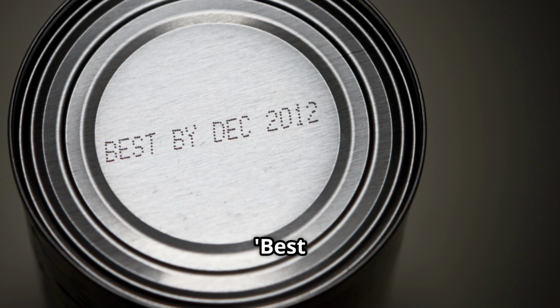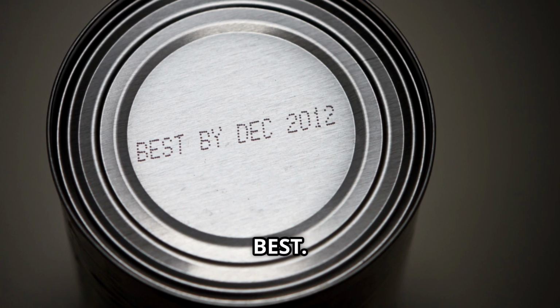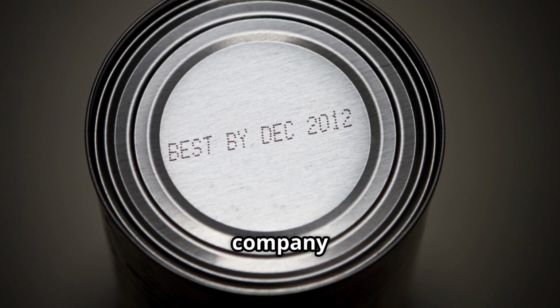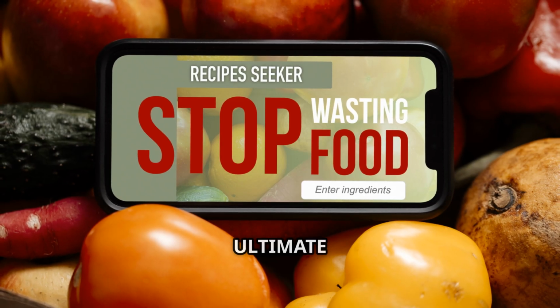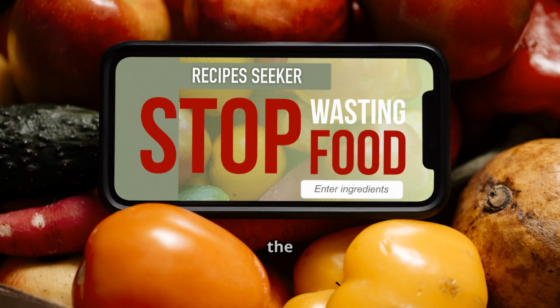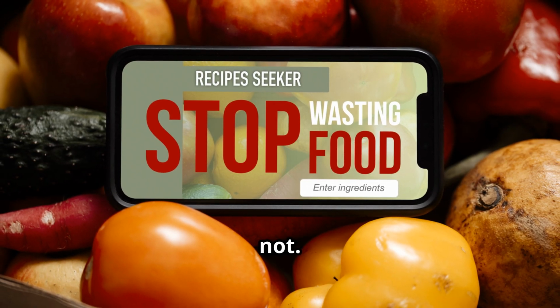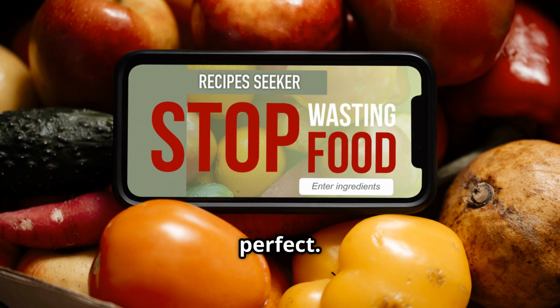Next up, best by or best if used by. The key word here is best. This label has basically nothing to do with safety. It's the company promising you its food will have peak flavor. It's the date your chips will have the ultimate crunch or your soda will be the fizziest. Is it dangerous the day after? Absolutely not. The food is still safe to eat, it just might not be 100% perfect.